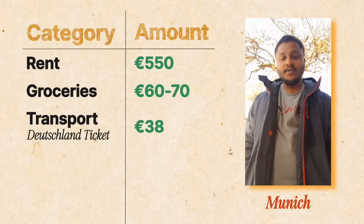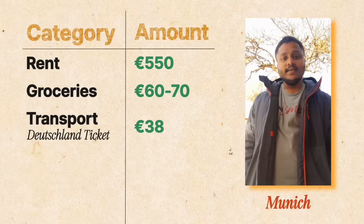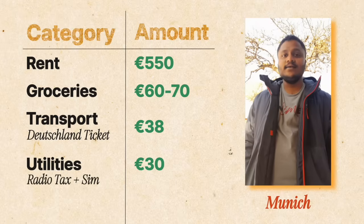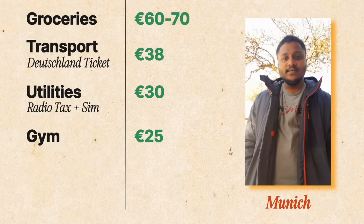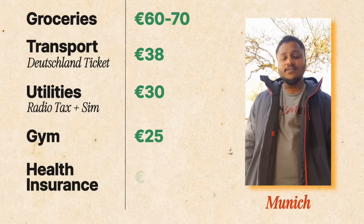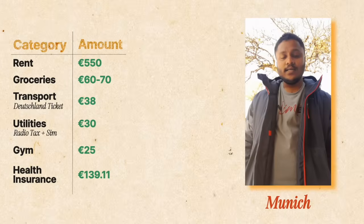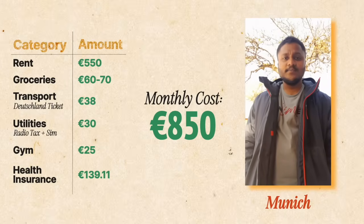As a student, I will be getting a discount, so it's 38 euros, and the utility bills will be somewhere around 30 euros, which are like SIM and the radio tax. Gym is somewhere around 25 euros per month. That is quite normal here. Other than that, TK is the public health insurance, which is going to cost 140 per month. So the overall expenses are like 840 to 860 euros per month in Munich.